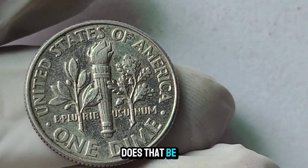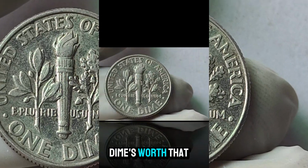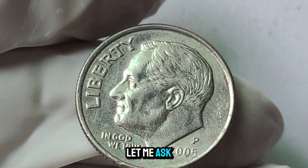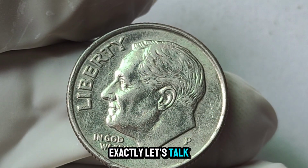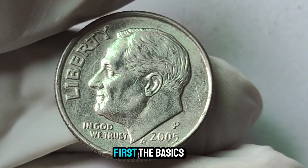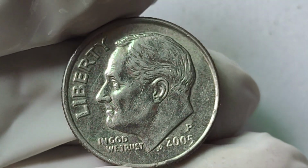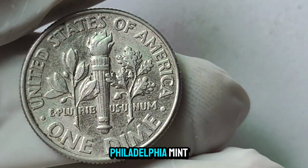Before someone else does. By the way, if you're still thinking, nah, no way a dime's worth that much, let me ask, when's the last time you actually checked your change? Exactly. Let's talk about the dime that's quietly disrupting bank accounts across America. First, the basics. The 2005 Roosevelt dime with the P mint mark was struck at the Philadelphia Mint.